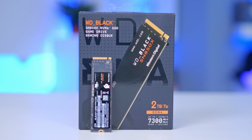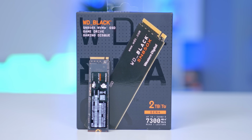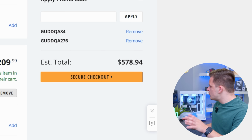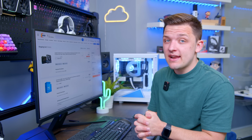This is going to give you top-of-the-range Gen 4 performance. We're talking 7 gigabytes a second on the read and the write. It's incredibly impressive. Looking at our budget, then, we're sitting around about the $580 mark. That gives us, with our $1,200 budget, just over $600 left. Again, we need a power supply, case, and a graphics card.